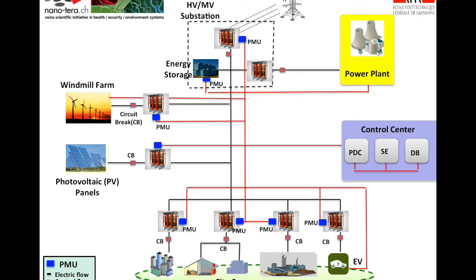So now let's look at a typical component of the smart grid network called the active distribution network, and let's look at the different components of this active distribution network. We have a bulk generation power plant and a substation with high voltage to medium voltage transformer, and at this location we may also have energy storage banks, and at the distribution premises we may have windmill farms and photovoltaic panels, the city of consumers, electric vehicles, and of course the control center, which is tasked with supervising the state of the smart grid and giving control actions to make it operate in a stable condition.